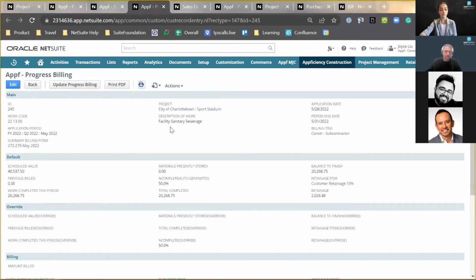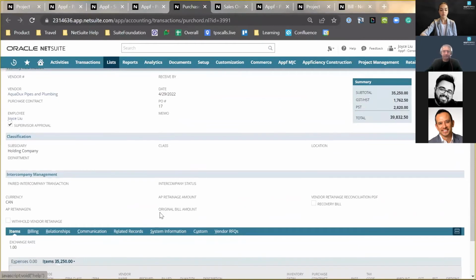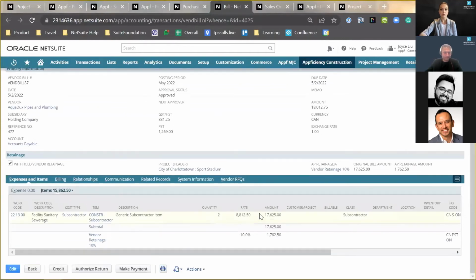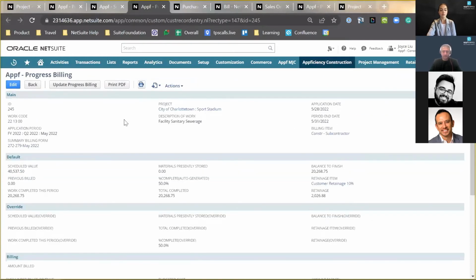So this work is entirely subcontracted out to one of our subcontractors, and we issued a PO to our subcontractor for $35K. Lately our subcontractor has sent over a vendor bill for around $70,000. They told us that they have completed half of the specified work. We went on site and verified it, and they sent us a vendor bill for $70,000. Because our subcontractor completed around 50% of the work, 50% of the contract, we are also 50% complete with regard to this work.